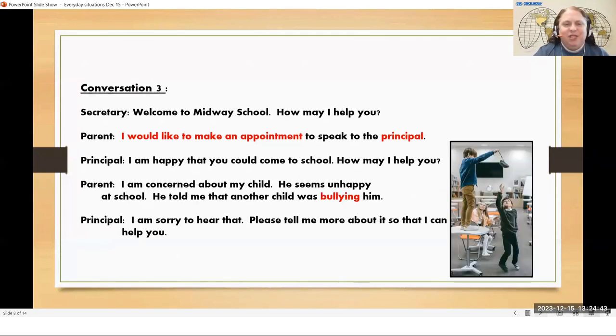And here is our last conversation. The secretary says, welcome to Midway School. How may I help you? The parent: I would like to make an appointment to speak to the principal. And then a little later, when the parent is meeting with the principal, the principal says, I am happy that you could come to school. How may I help you?